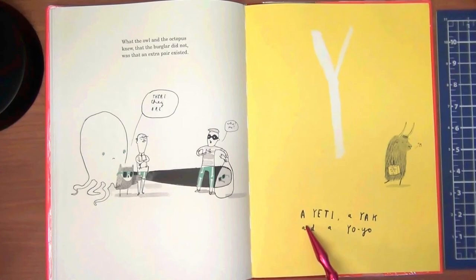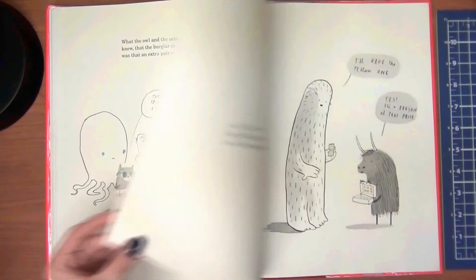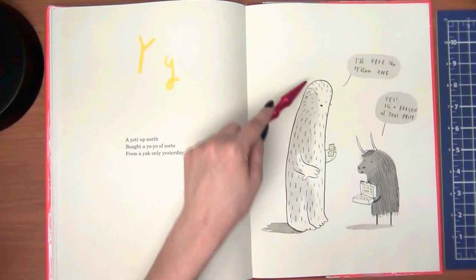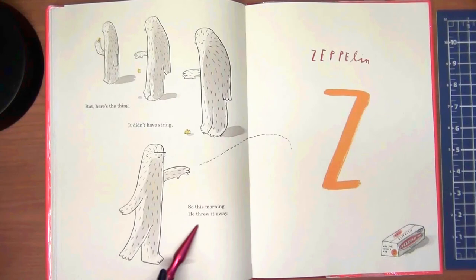Why? A yeti, a yak, and a yo-yo. All right. A yeti up north bought a yo-yo of sorts from a yak only yesterday. I'll have the yellow one. Yes, it's a bargain at that price. But here's the thing. It didn't have string. So this morning he threw it away.